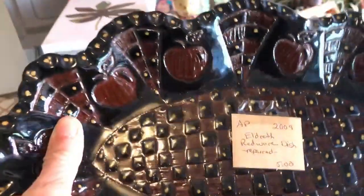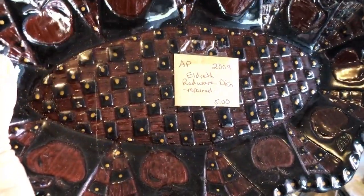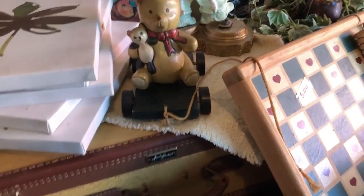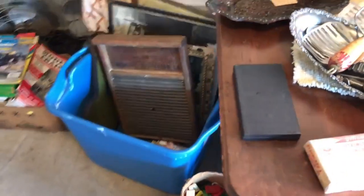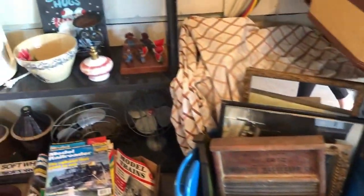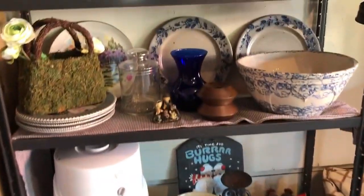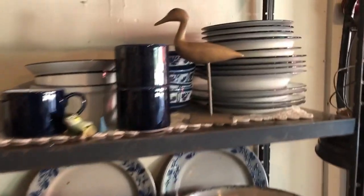Now, Eldreth Pottery can bring very good money or it can bring very low dollar amounts. I didn't feel the aesthetic of that was good, so I just moved on. And I'm still holding on to my bird box. A lot of spongeware, all kinds of things.